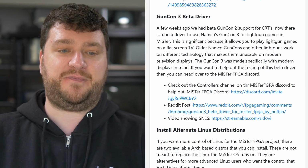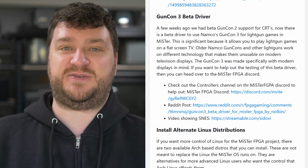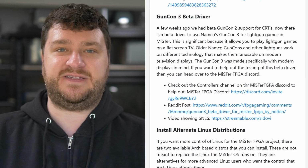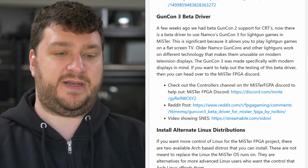I just wanted to warn everybody that if you see this post, you're not going to probably run out and get something with a sensor bar and just be able to start playing shooter games. It's going to be a little more expensive, and you might want to look into other options like the GunCon 2 support for CRTs and all the other stuff going on.